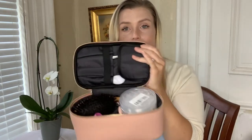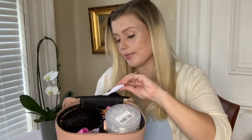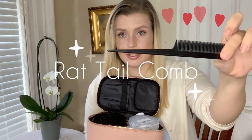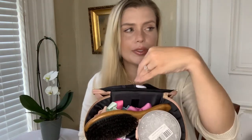Perfect. All right. So it's technically a makeup bag, so this is where you would normally put your makeup brushes, but we are using it to hold some nail clippers and one of these little, I don't know what they're called, rat tail combs for doing parts and for helping us with braids. I like using them in braids. Inside my bag, it technically comes with a divider, so you can see the little Velcro thing there, which I don't use, as you can see.